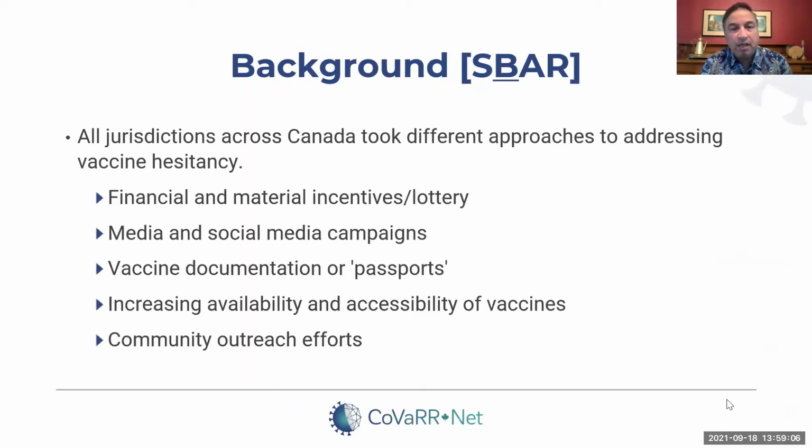So different provinces and territories have taken different approaches to addressing vaccine hesitancy. These could be classified into five types of things that governments have done: financial and material incentives, lotteries, and I actually think these have not been very successful. There's a recent article that compares Alberta's lottery versus BC's vaccine passports, for example, in encouraging vaccine uptake. Media and social media campaigns, like I said, and vaccine documentation and passports. All the provinces except for one, I think, right now, as of two days ago, Saskatchewan introduced this on Thursday, have some kind of proof of vaccine documents or certificates for doing things outside the home, or working, returning to work, or returning to study in universities.